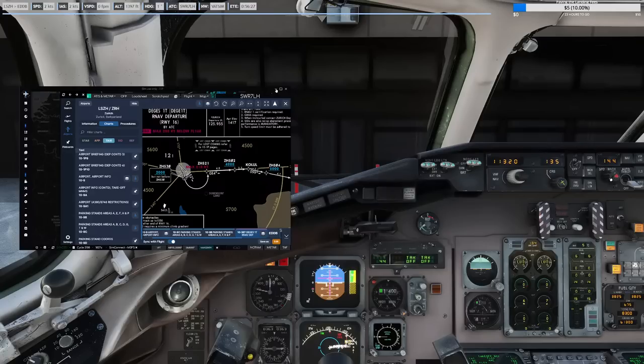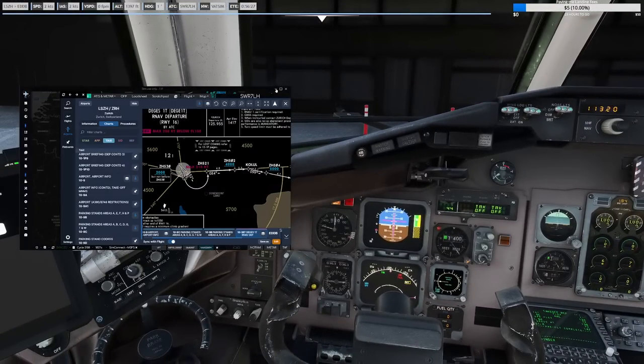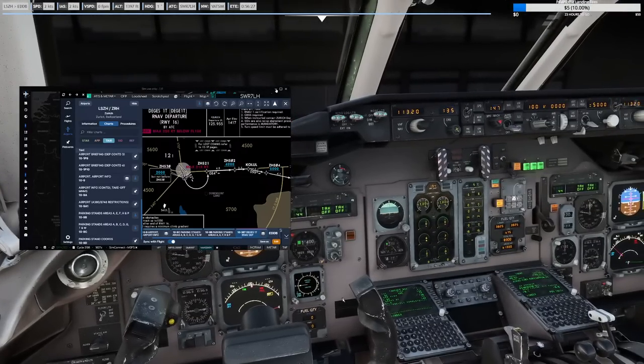Zurich ground, KLM 880 at Alpha 480, Milchis Delta. Okay, it would just be nice if we actually got our clearance now so that we can brief the SID. Okay, well, as we're still waiting, let's go ahead and start reading some checklists then.